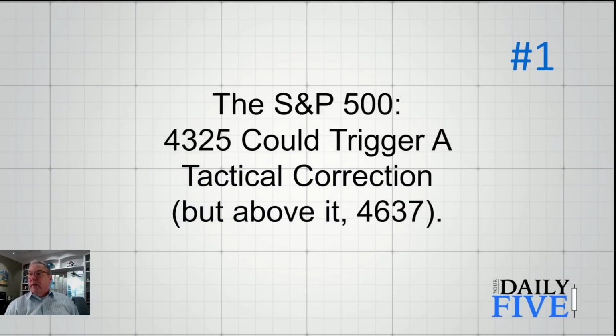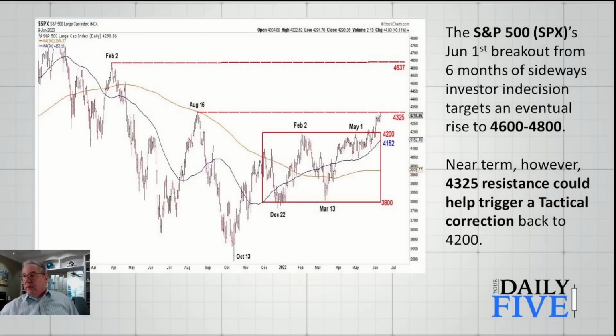Slide number 1, the S&P 500 at 43.25 could trigger a tactical correction, but above it, 46.37. So here's our chart of the S&P 500. It goes back to the very end of 2021. This is a daily chart, I should say, and it includes the 200 and the 50-day moving averages. The 200 is in orange here. That's the major trend proxy, and the 50-day is a minor trend proxy.